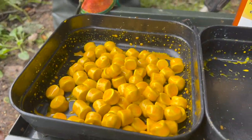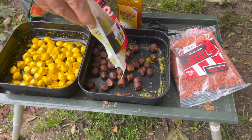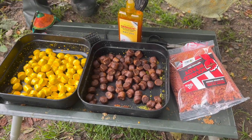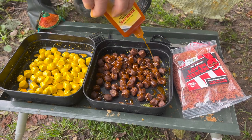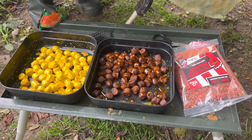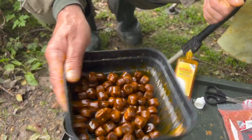And then I'm going to do the same with the natural colours, because sometimes carp are a little bit iffy. I'm a little bit careful about bright colours, so maybe one on the hook, but these, I'll still put the yellow on because it won't show up much on them, and it'll still do the same thing, because Sensate yellow dye, any of the dyes, is actually primarily Sensate attractant with some colour in it. So you could use the natural if you want.